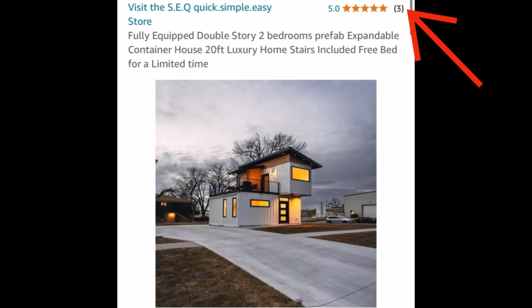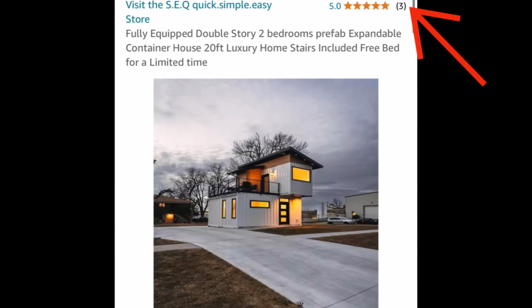Here's what's interesting that kind of threw me for a loop. The home has 3 reviews, all 5 stars, but it seems like the reviews are from people who didn't buy the home. It seems like more of a comment section, but I didn't know that was a thing. Here's what they said. Let me know your thoughts.